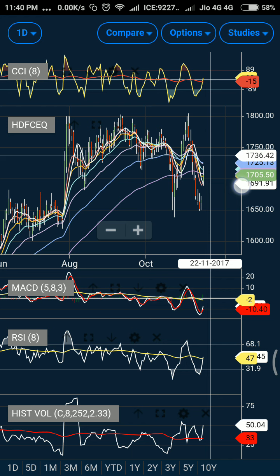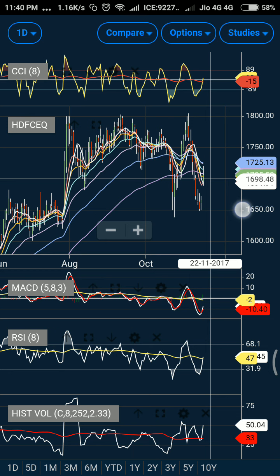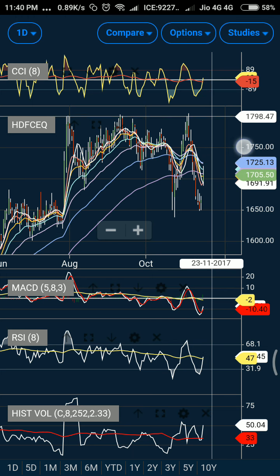Here again, I have already shown you the various time frames in which the stock is trying to break out at this particular level. If the 1800 level gets taken out, you will see a good amount of up move. But I think this will be the final attempt, because this stock is trying very hard to break this level, and it has been failing for quite a time now.